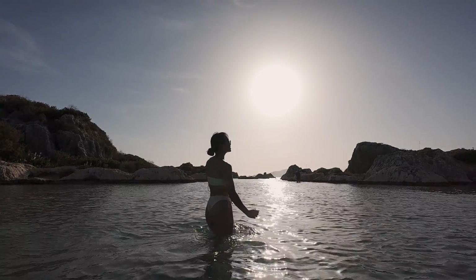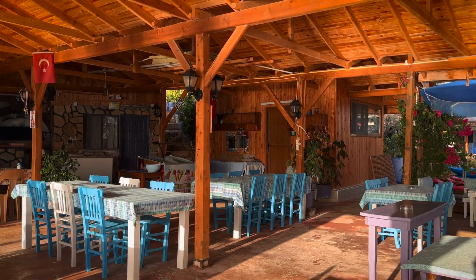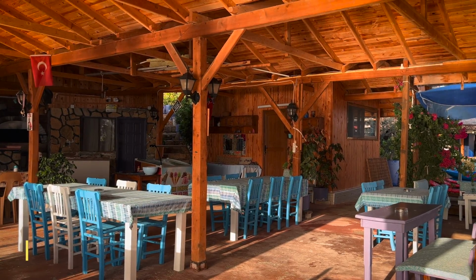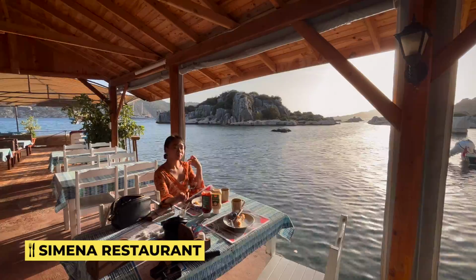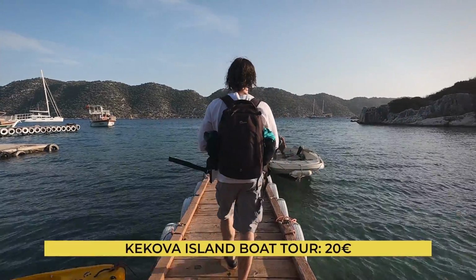Although the sunset was approaching, we didn't want to miss the nearby sunken city of Kekova Island. We hired a 30 minutes tour in Simena Restaurant where we ate a quick lunch while waiting for the speedboat.